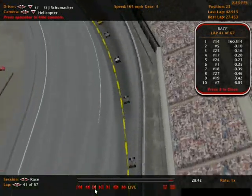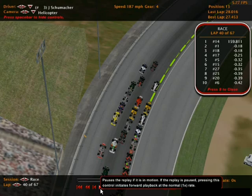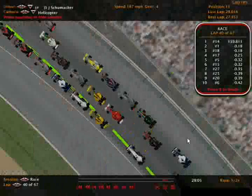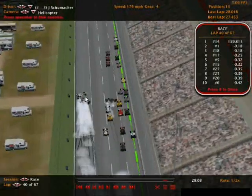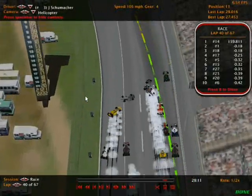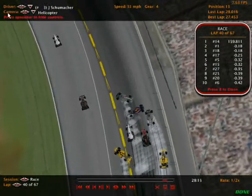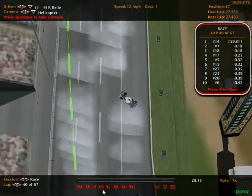Let's take a look at what happened. Alright, so here you're just going to see one of those situations, wrong place, wrong time for a lot of these drivers, as Jack Richards makes it 4 wide and gets turned. Let's go slow for this. Alright, you can see the initial contact right there, and everybody just starts wrecking to avoid it. Oh, Schumacher was barrel rolling. Three times he went over. Red Bell was involved.